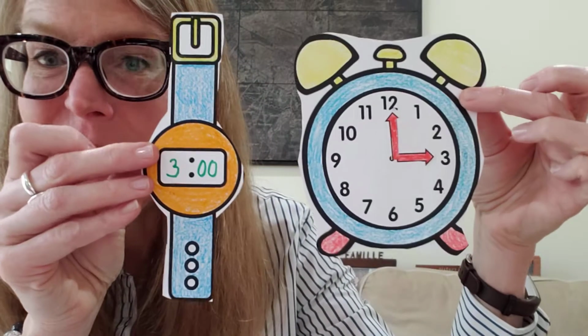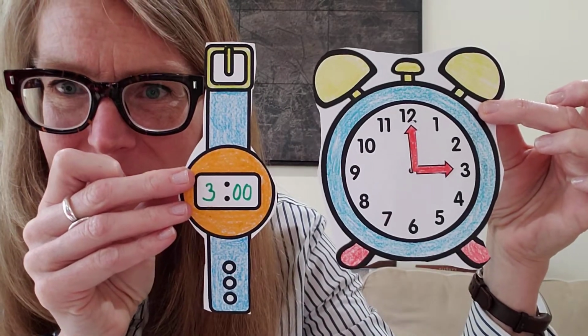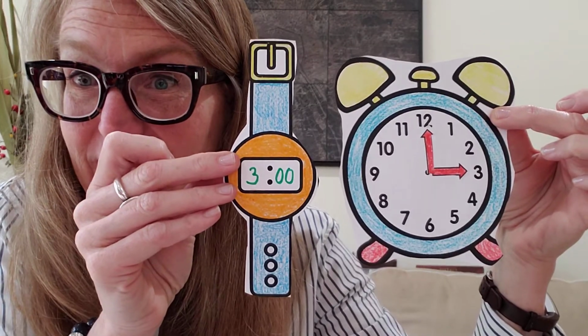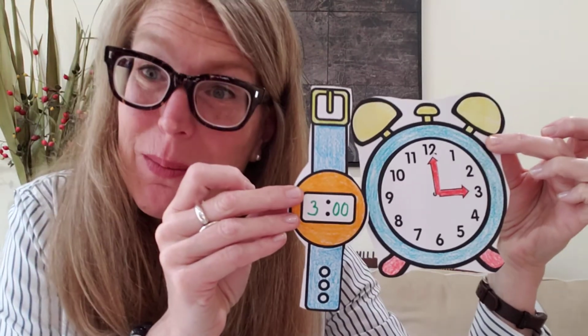you're going to tell me what time my clock and watch said, and then you're going to show me yours. So you're going to look at mine and see if you can tell me what time my clock and my watch say, and then on Flipgrid, you're going to show me what time your clock and what time your watch say.